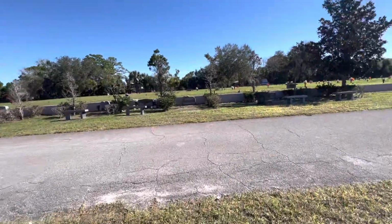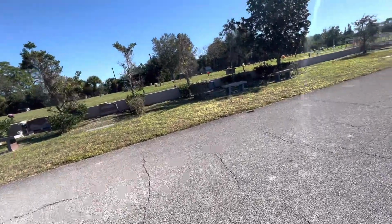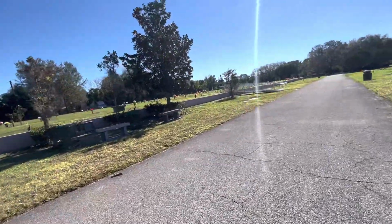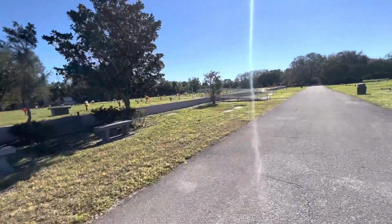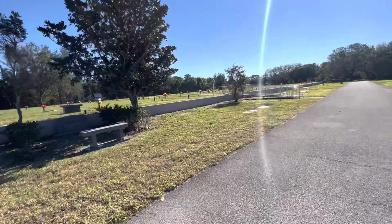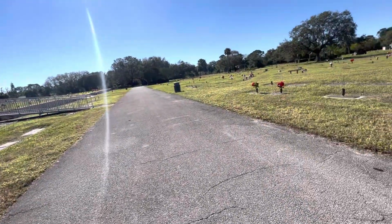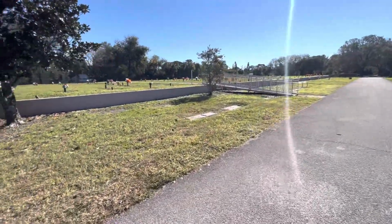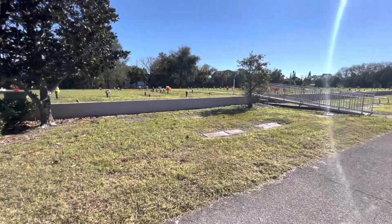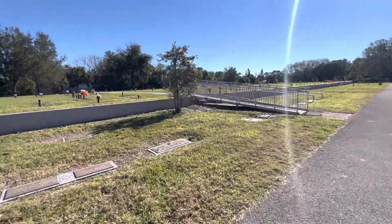Now, what would I do if I inherited a cemetery? It just depends. Sometimes they run themselves. I mean, if you've got the right people that do the right thing, you really don't need to change anything. But it depends.